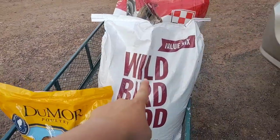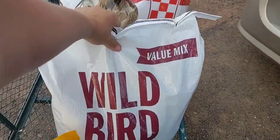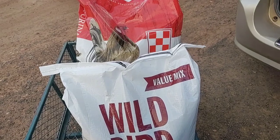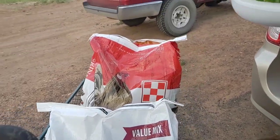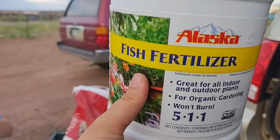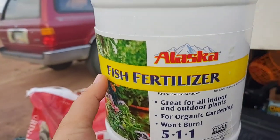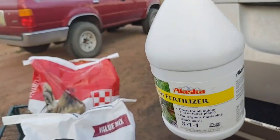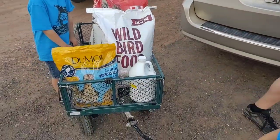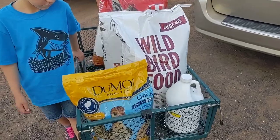And we got wild bird food. It was only $10 value mix. So we got wild bird food for our bird feeder. We're excited to see what kind of birds we get. And then this, I was so excited Tractor Supply had this because my dogs ate it last time and I love to use this fish fertilizer for my garden. It stinks. Yes, it does smell really bad. We couldn't get it out of our house.